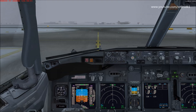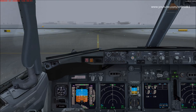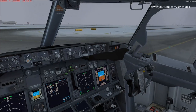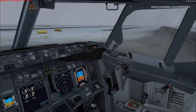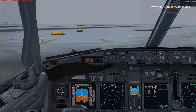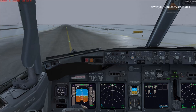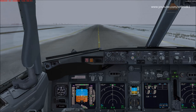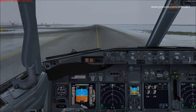KLM 1774, we are short of Charlie 3. KLM 1774, continue taxi, sir. Make a right turn on Delta, then first left, and second left on Alpha. Delta and Alpha, KLM 1774, thank you. 691, hold short runway 24, contact approach 121.2, bye bye. Alright, approach 121.2 from KLM 691, bye bye.